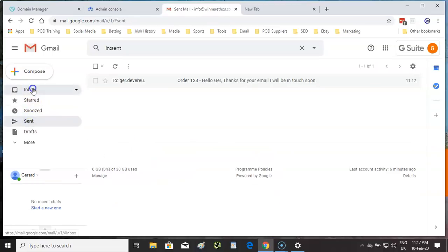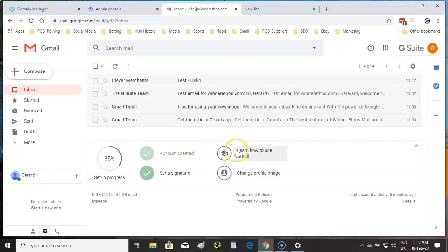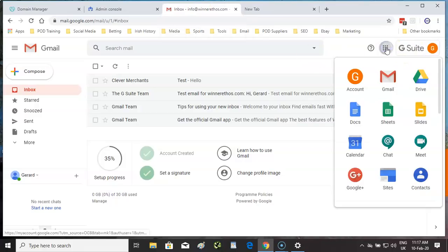If you've anything, go through, we're only at 35%. At a later stage we're going to change the profile image. We're also going to come up here and change from my name to WinnerEthos. The other thing I wanted to show you is that when you have your G Suite account, even though it says Gmail here, that's our info@winnerethos.com. That's the sort of account that we have now, and you get all the Gmail stuff with it, but also these other things here.